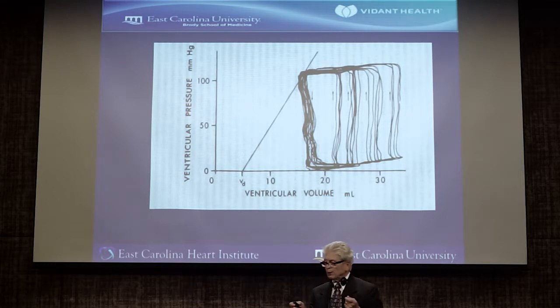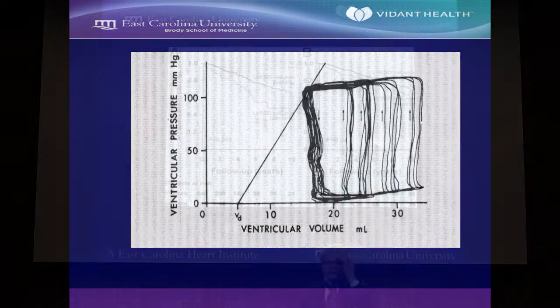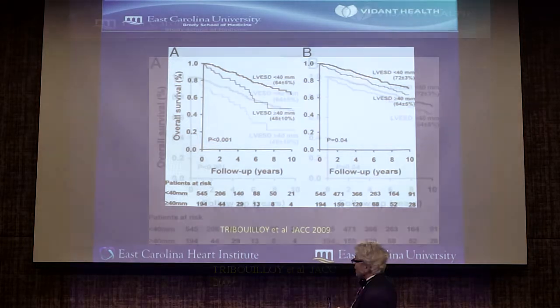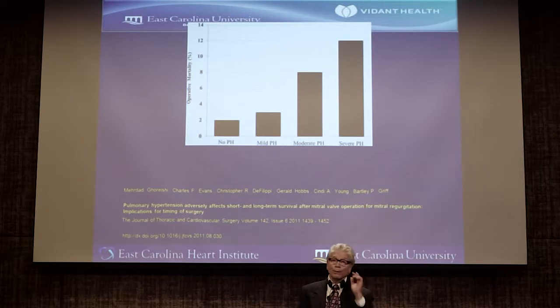It does not matter how much preload you put into the ventricle. It comes down to the same end systolic dimension as long as afterload and contractile function haven't changed, which is why end systolic dimension in the two regurgitant lesions, aortic and mitral insufficiency, is a good marker of left ventricular function. And if your end systolic dimension gets to be more than 40, prognosis is worsened. And our patient had everything wrong with him. Pulmonary artery pressure: the higher the pulmonary pressure, the higher the operative mortality.